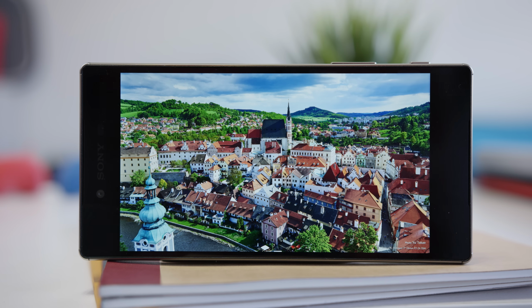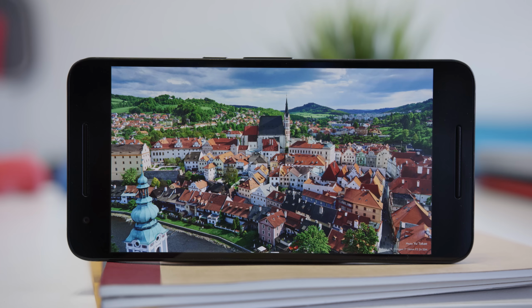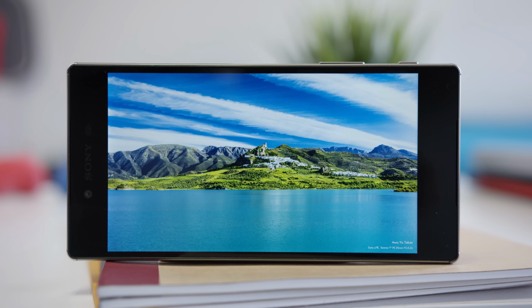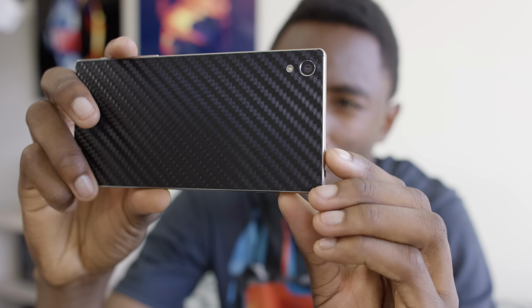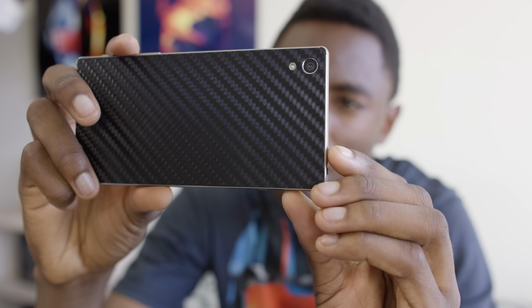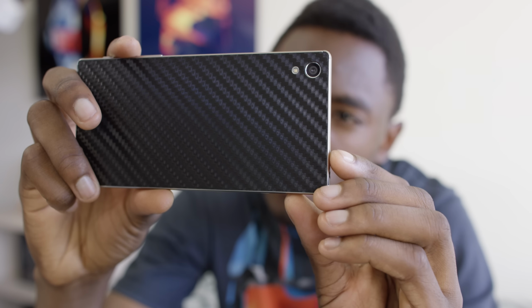Here's Xperia Z5 right up close, and then here is that same picture on Nexus 6P. Again, Xperia Z5 right up close, and Nexus 6P. Curiously, even from a pretty close-up distance, the difference is just barely noticeable, and that's when you're really pixel peeping at a closer than normal distance to your phone, which, hey, some people do, but I guess that's not really considered normal use.